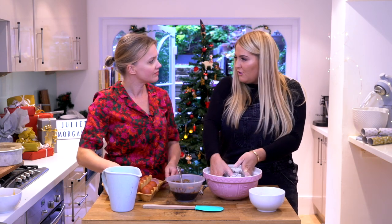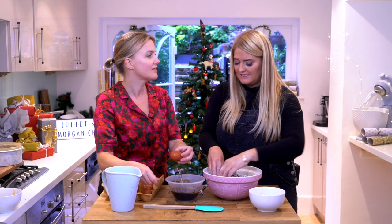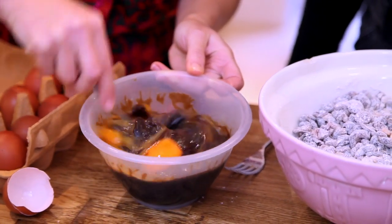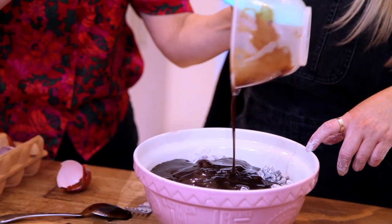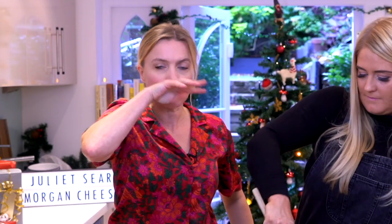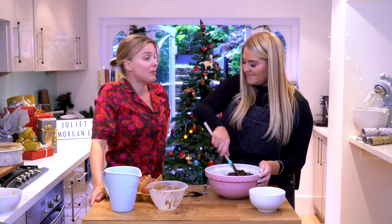We sell fruitcake in the shop. People absolutely love it. It's really yummy at Christmas as well, because it's something different. Once we get the booze in, it's going to be, that's the bit I look forward to. Pour that over there. Do you make this far in advance? It's one of those recipes. Even the next day, it tastes really, really good. It lasts for a couple of years.